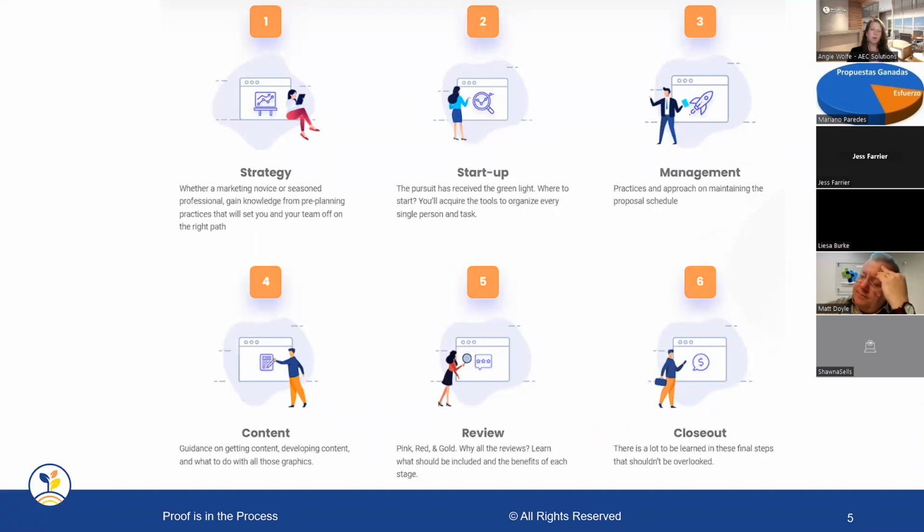Kramer is my shining star here from a client perspective when it comes to content, because they are not afraid to get their hands dirty or be involved in actually developing the content. I worked with another client recently who thought that the proposal team could develop all of her content. And that's, as we know, not the case.